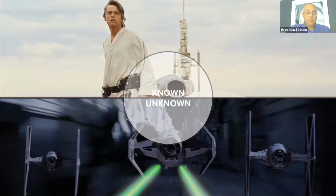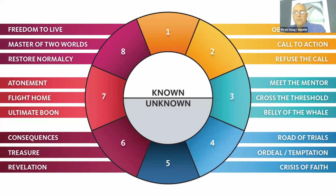And then probably the most famous story of this one is Star Wars, the original movie. So this is Luke in the beginning of his story into the world of the Jedis. And we can go into this one a little bit more in a second, but really this is how the stories break down. There's 8 parts of it. There's the objective, the goal, and the call to action.